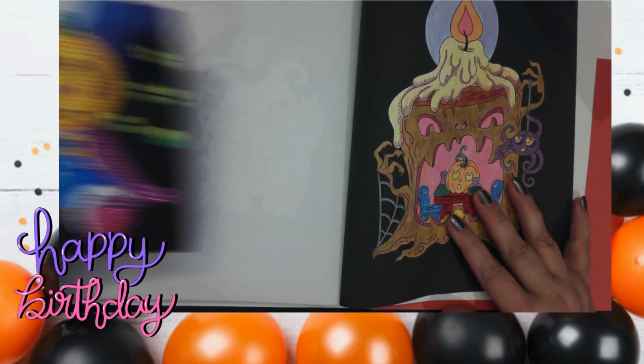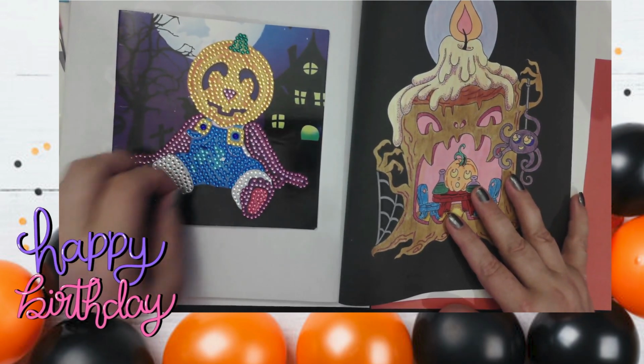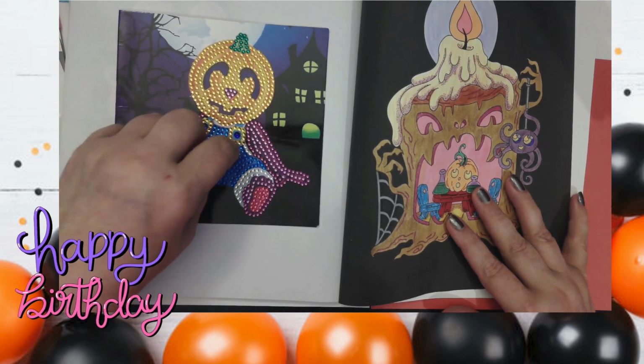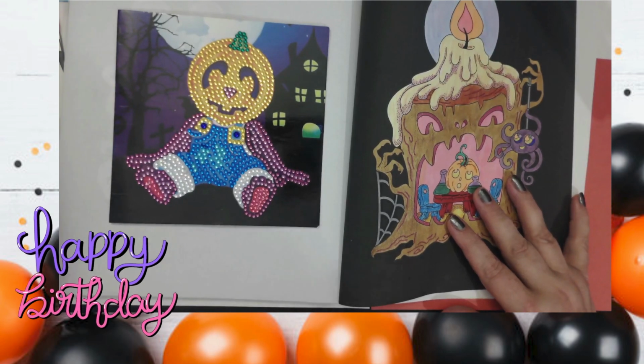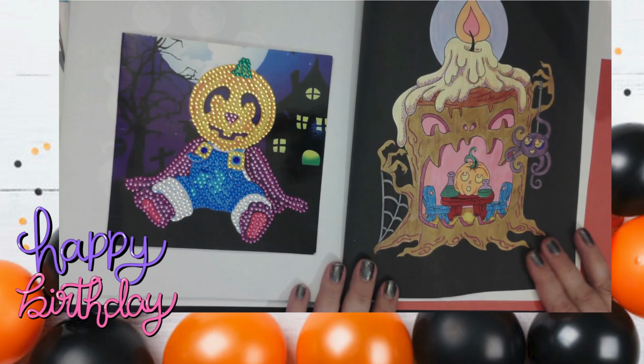And I also made you a diamond painting card here. Hold on, there's two little drills that got on it. There we go. So there's your coloring page, there's your birthday card.